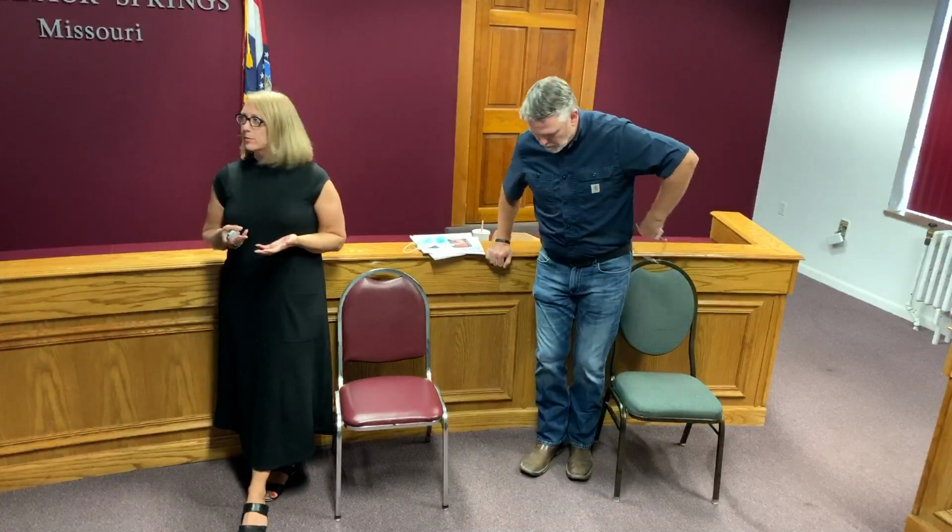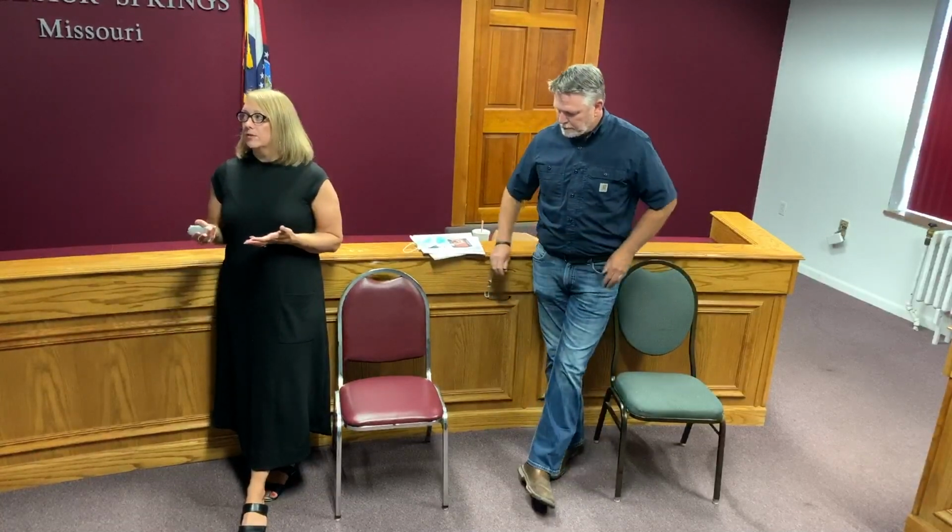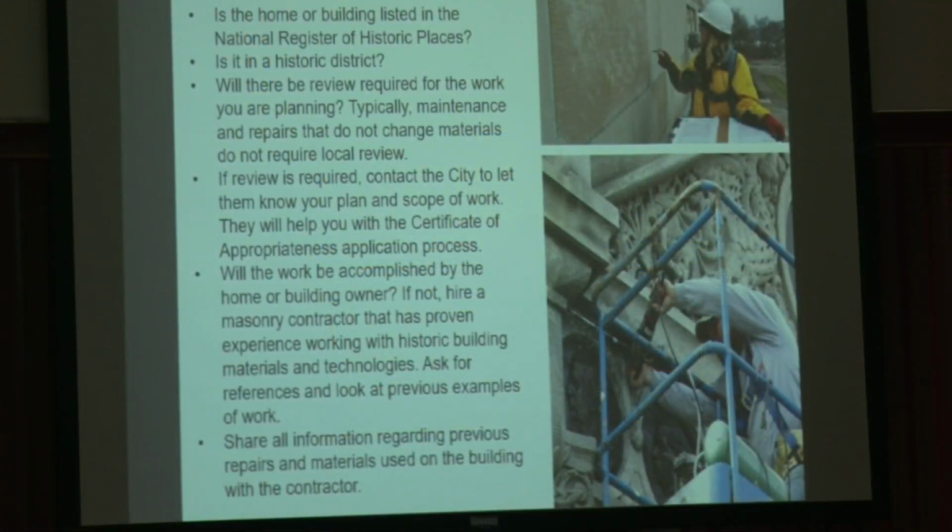But there are a lot of things, specifically here in the historic districts in Excelsior Springs, that you might think about before you start maintenance on your building. One thing that's really important is to know whether or not your building is listed in the National Register of Historic Places. If you're in a district here, you automatically are either a contributing or non-contributing building in one of those districts. There are a few homes here also that are outside of that.